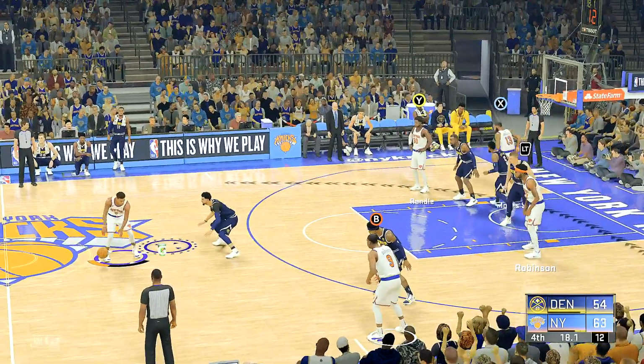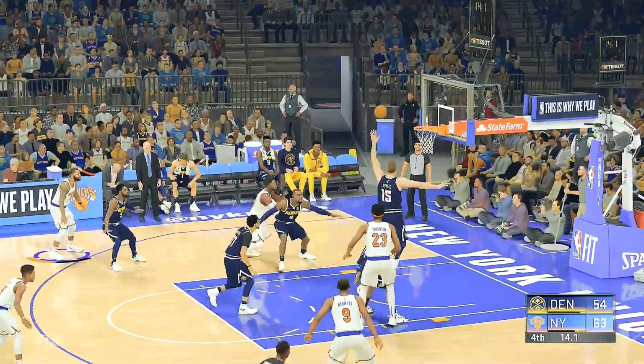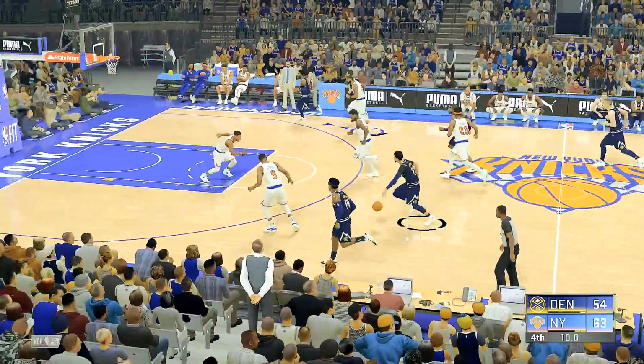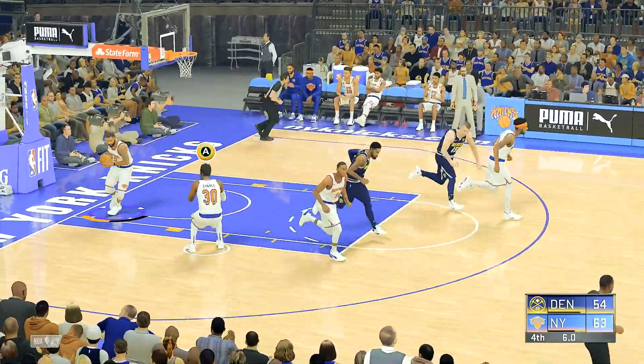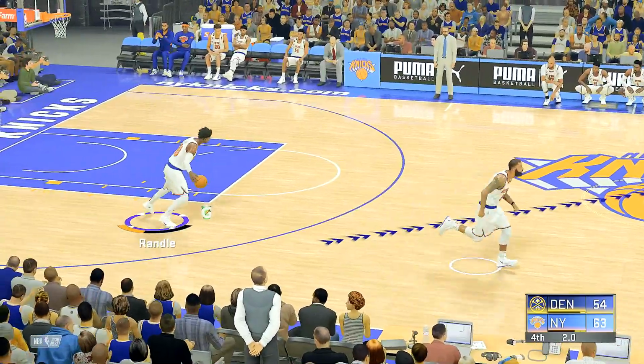5-second differential between the shot clock and the game clock. Morris outside, shoots over Barton, and the Knicks miss again. And I'm not sure that is a shot that he should be taking. No, he should know better. He knows that's not his game, which is why we don't see him take that shot often.